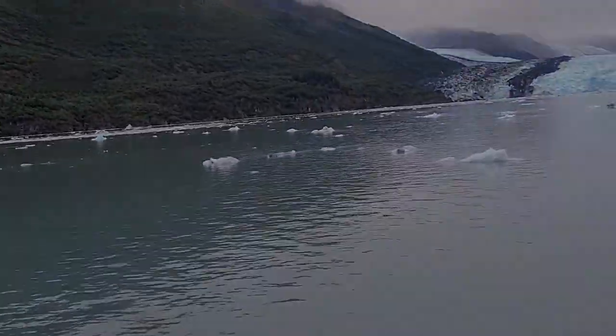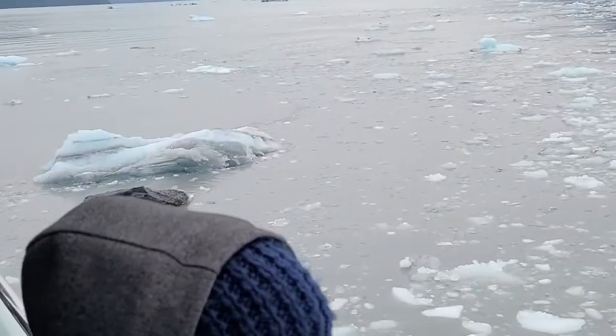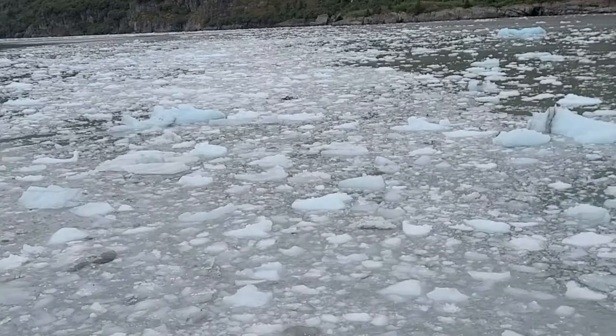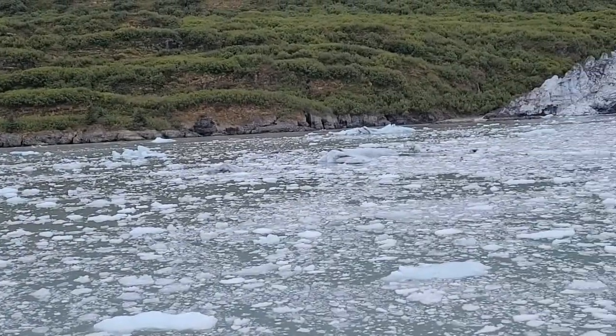So, alright. There's Jodie. And a chunk of ice. Iceberg Jodie. Jodie Iceberg. So, we're at a place called Harvard Glacier.